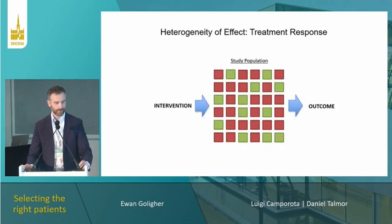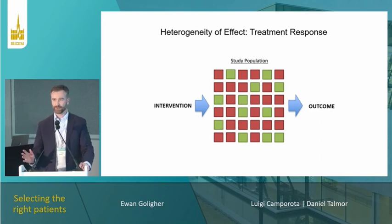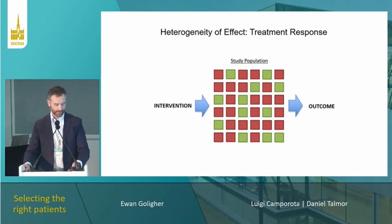These are my disclosures. So the problem, of course, as we all know, is that our patients vary widely in their response to all the different treatments that we try. And that's represented symbolically by this graphic, where you've got some patients in green who, when you apply an intervention, will benefit, and some patients in red who maybe don't benefit or are even harmed. And then the outcome that you want to observe to prove that the intervention is beneficial ends up getting washed out because of this heterogeneity among the patients.